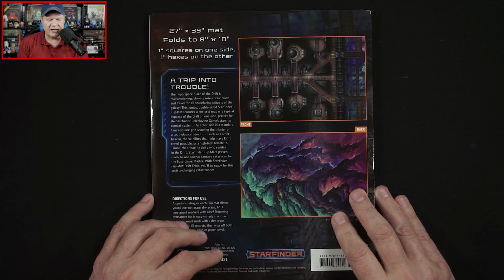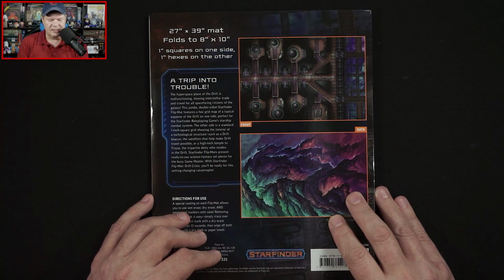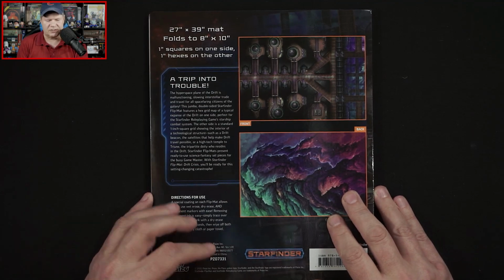The other side is a standard 1-inch square grid showing the interior of a technological structure, such as a Drift beacon, the satellites that help make Drift travel possible, or a high-tech temple to the Triune, the tripartite deity who resides in the Drift. Starfinder flip mats present ready-to-use science fantasy set pieces for the busy game master.